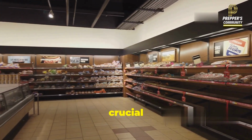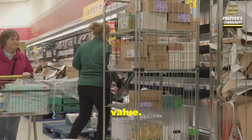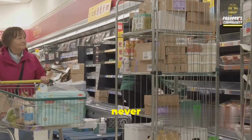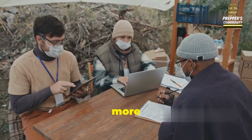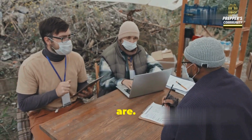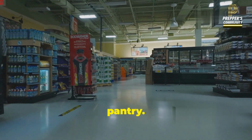Proper stocking is crucial for preppers. Choose foods that last and provide nutritional value. Remember, those who prepare in advance are never caught off guard. We've covered a lot today, but knowledge is power. The more you know, the better prepared you are. Remember to prioritize quality, nutrition, and shelf life when stocking your pantry.